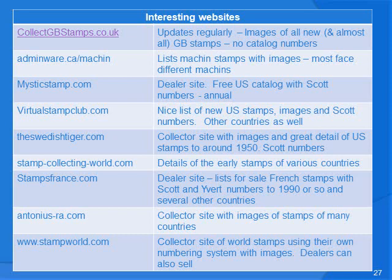StampsFrance.com is a dealer site. It lists for sale French stamps with Scott and Yvert numbers to 1990 or so, and they've got Portugal and Spain and several other countries. Germany, the German listing is with Scott and Michel numbers, I think. Or maybe there's Scott and Michel and Yvert numbers. Anyway, interesting site, and if you feel so inclined, you can actually buy stamps from them.